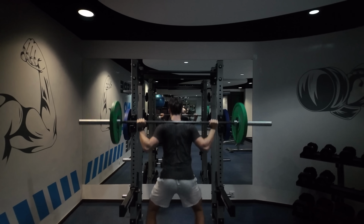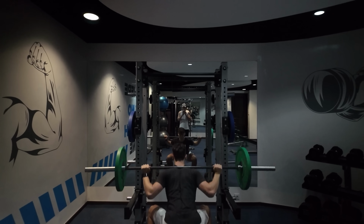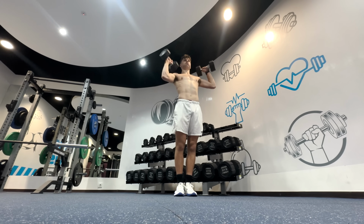Post-training, I headed to the gym to do a circuit consisting of upper and lower body. I'm obviously not playing for the next few days, so I like to get a lift in.